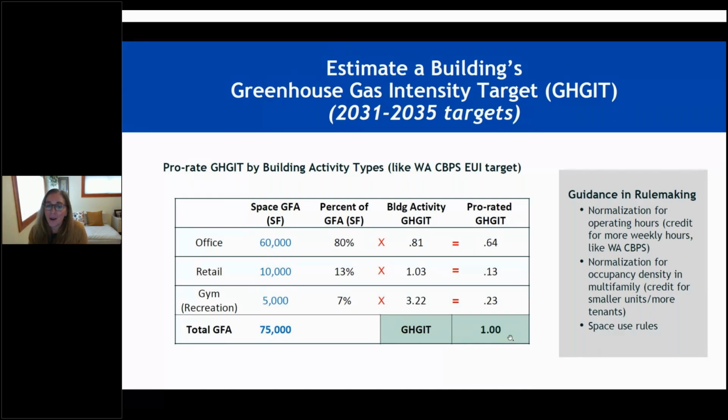Wouldn't expect that normally. So guidance in rulemaking to come. We are looking at normalization for operating hours. For example, if you're familiar with the Washington state standards, buildings that are, say, operated 24/7 can use a normalization factor. We're also doing some research looking at normalization for occupancy density for multifamily right now, and also need to cover some space use rules in rulemaking. But right now, for a basic estimate, say your building doesn't have any unusual operating hours, it's pretty straightforward. You could get a pretty clear estimate here of your GHGIT. And these are the targets for 2031 to 2035. I'm only doing this upcoming deadline.